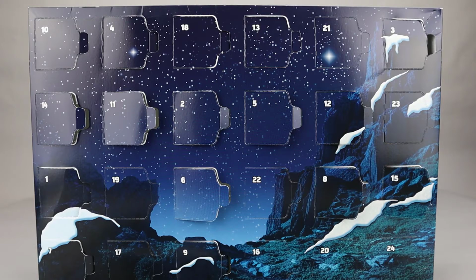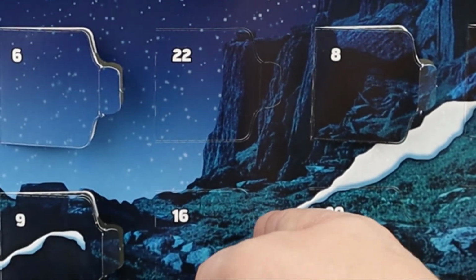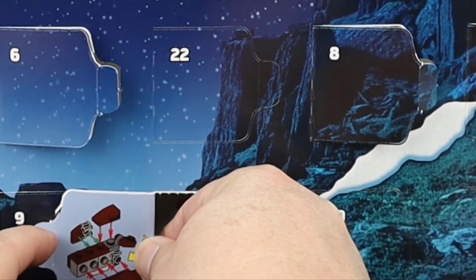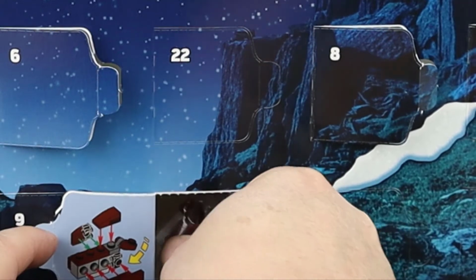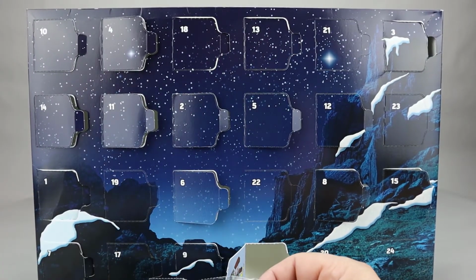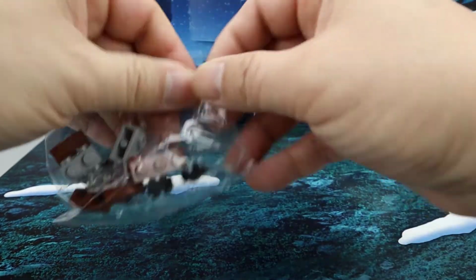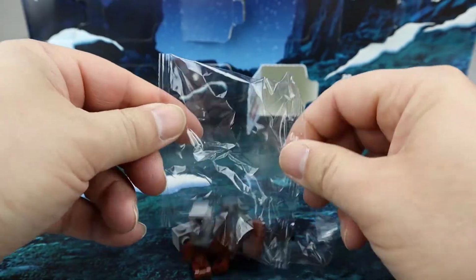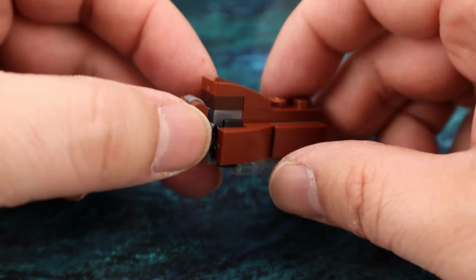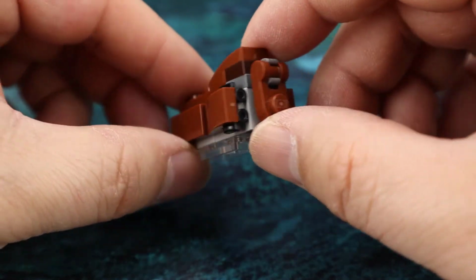Here is our Star Wars Advent calendar, and day 16 is down here on the bottom. Let's take a look. And it looks like another vehicle. Here's our build for day 16, and it looks like the MTT, or the Droid Transport Vehicle.